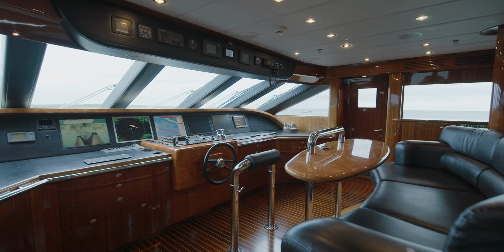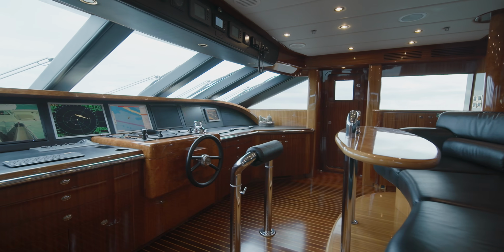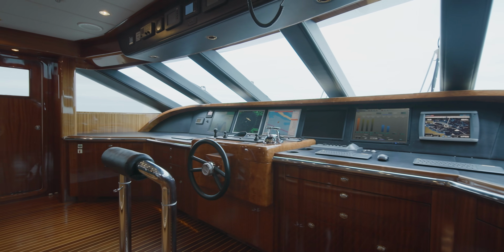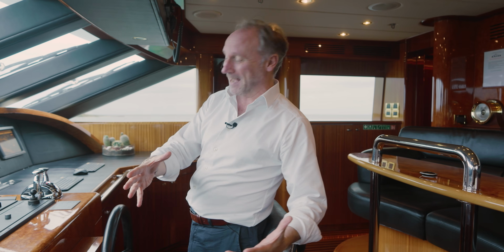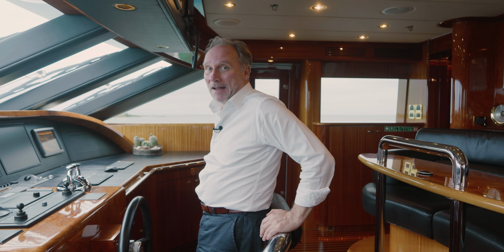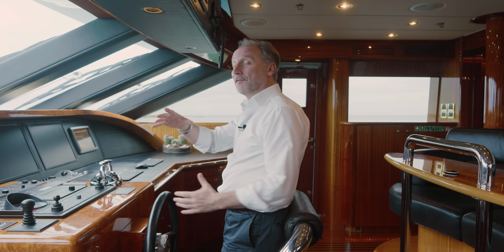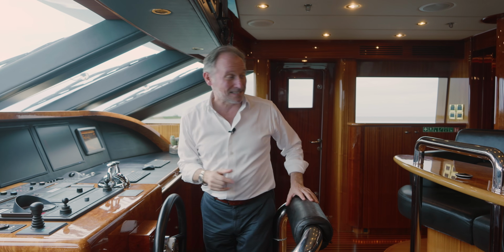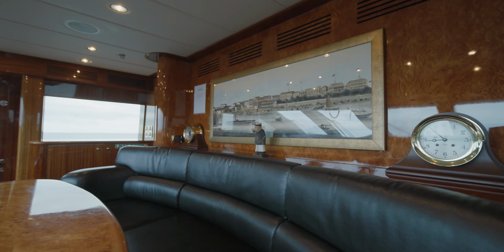But also look how simple that whole layout is, from the CCTV, the radar, the plotter, all of the instruments, very easy to use. This is a feature as well which is very practical. I know a lot of captains who prefer not to have those big seats, even though they look fantastic. This is a far more practical solution for a captain who's serious about navigating for long distances. Of course, if you need to sit down for a moment, we also have this great seating area here.